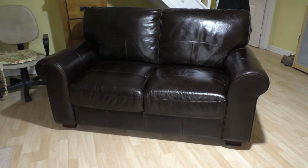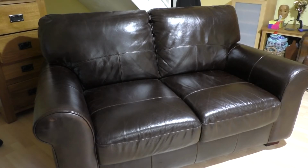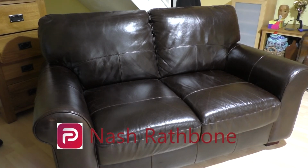Alright guys, thanks for popping over to Rathbone Manor again and taking a look at my new little two-seater sofa, nicely made of leather. It doesn't look like it's been used very much at all, does it really? So that's a bonus for the price we paid for it, so that's quite good.